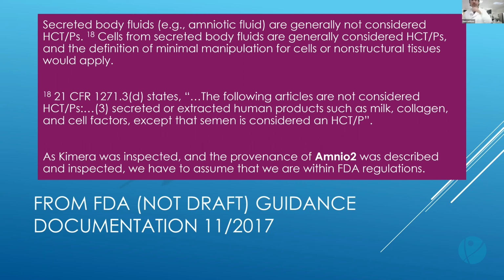But it says here secreted body fluids, for example, amniotic fluid, are generally not considered HCTPs. If you go down here, you see the following articles are not considered HCTPs: secreted or extracted human products, such as milk, which has exosomes, collagen, and cell factors, except that semen is considered an HCTP. Now, I fully believe that exosomes will be regulated in November 2020. I mean, I want regulation. We're spending a lot of money on that. But this is what they said, and this is what we're functioning at this time.